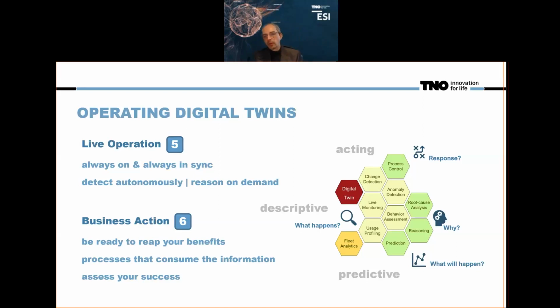So this is where areas like the Western Electric rules play a role, and every expert will know that change detection, anomaly detection based on live monitoring, and then enabling process control, this is a well understood chain.